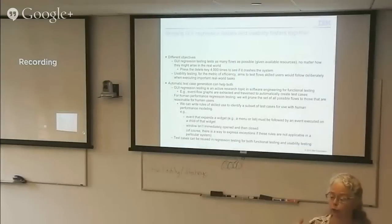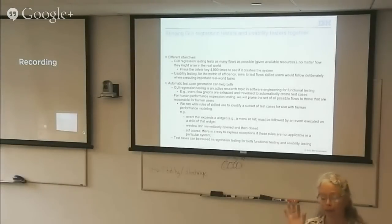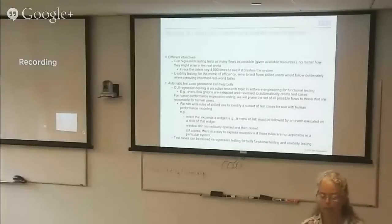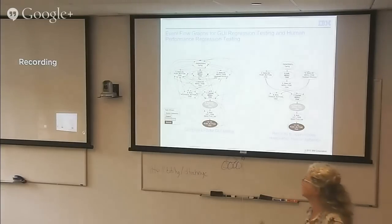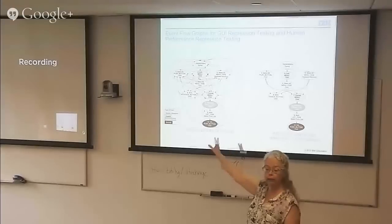The way we did this was we wrote some rules that are sensible for skilled people. For instance, with an event that expands a widget, like a menu, a skilled person doesn't open a menu and not click on something. They open a menu because they know what they want to click on is in there. A novice can open a menu, look, and decide not to go there, but a skilled person wouldn't. They would only go to the menus they want to use. So we have a rule that says prune out everything that opens up a menu and closes it. Don't use that. Or if a window is opened and then immediately closed, that's not something someone would do. If they open a window, it's because they want to do something on it. So we pruned the big graph. Here's the whole graph on a small task that Guitar would extract, and we said that's great for functional regression testing.